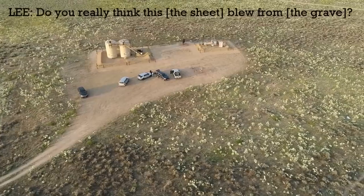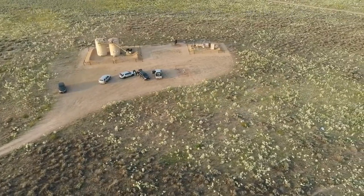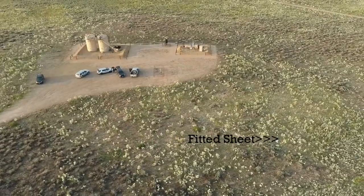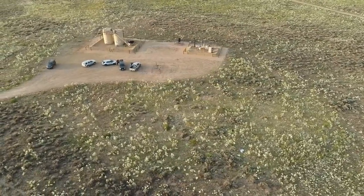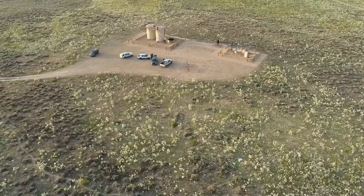Okay. Do you really think this just blew from wherever that was? Okay. It's a very open area, very susceptible to windstorms and everything else. There's no trees, nothing protecting that area from storms coming through, tornadoes, anything like that. Okay.